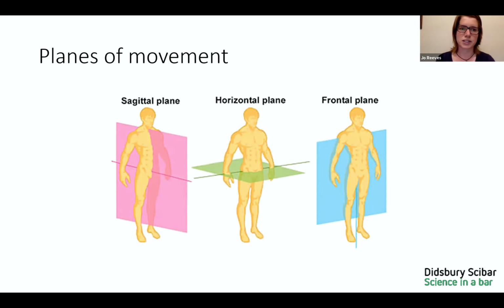So we have the sagittal plane, which is something like knee flexion and extension. And so this would be operating in that plane of that pink square. And then you have the horizontal plane, which is like twisting of your trunk. And then the frontal plane or the coronal plane, which is viewed from the front. And if you tend to think of like a star jump where your arms and legs are going out to the side, that would be motion in the frontal plane.